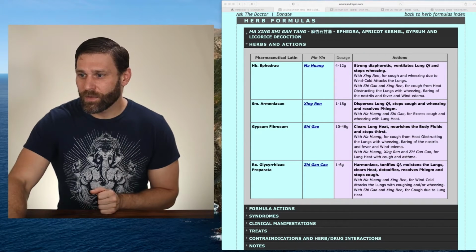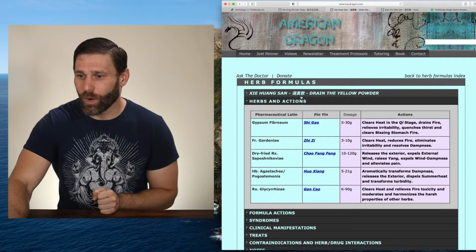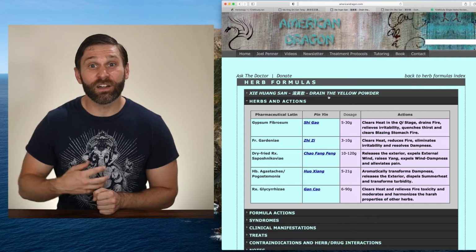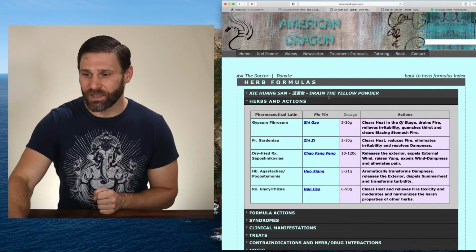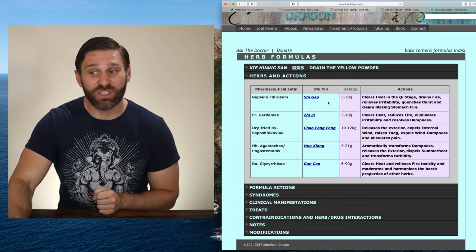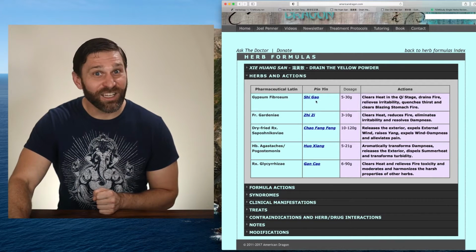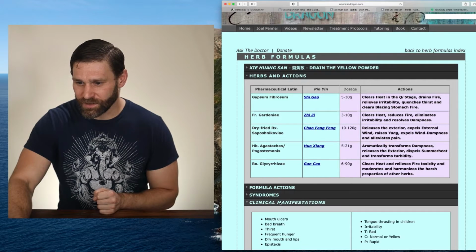We have a formula called Xie Huang San, drain the yellow powder. Here, yellow is referring to the earth element, which refers to the spleen and stomach. And here we can see that Shi Gao is our chief herb because it's clearing stomach heat. So what does this stomach heat look like?